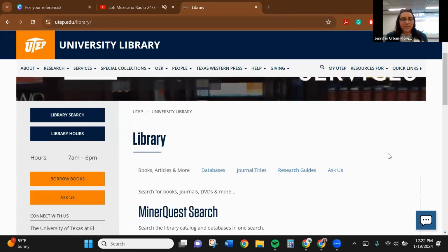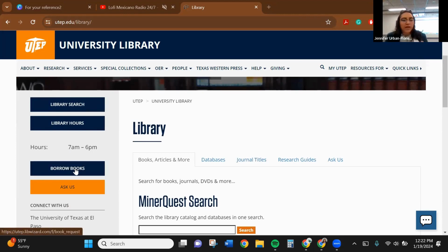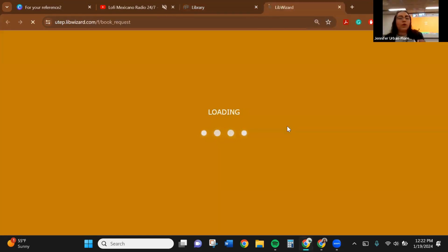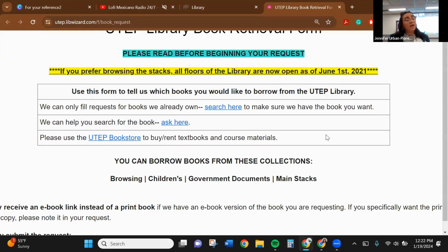Second thing, you're going to see a few things also on the left-hand side. One thing that I like to point out is this borrow books function. So I'm going to go ahead and click on borrow books. It's right here underneath our hours. This is going to open a tab, and this tab looks a little bit confusing. It's a lot of information here. However, it is super helpful.